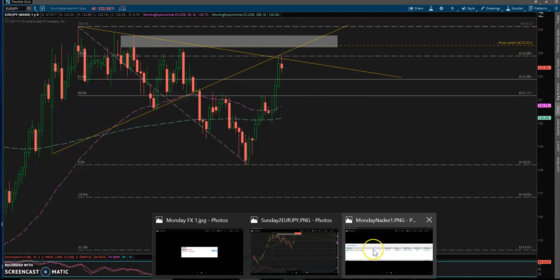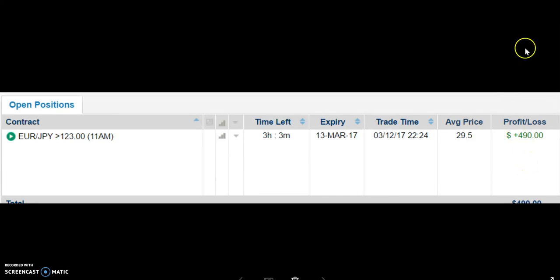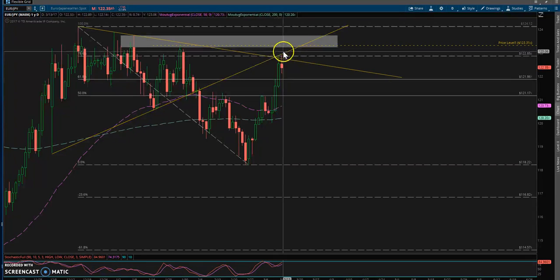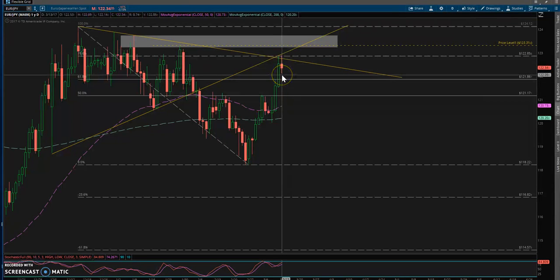So the first thing that I ended up grabbing was a Euro Yen 123 even at 11 a.m. this morning. And you can see I took it off when the contracts were dead, right around 490. But all I did was get up above the structure that I've identified, giving myself an edge. We're right at the 78.6, right at structure crossing, two trend lines here. And so I've given myself the edge.